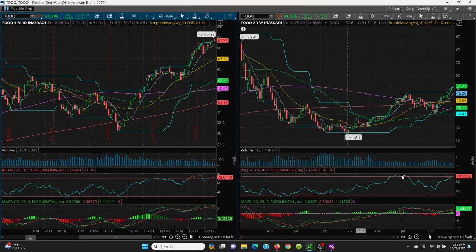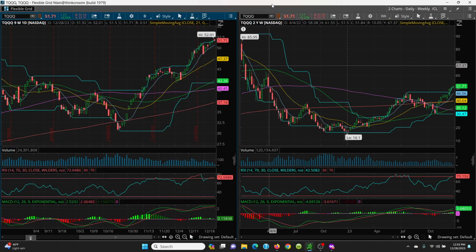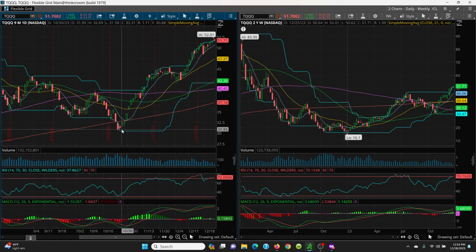Now you can really see it on the weekly chart, where we have a high here and then we have this. See this negative divergence. So always keep that in mind. This is the absolute nosebleed on the MACD and the RSI. So just be very, very careful of these. This is not the time to go into this long right now. Down here was the time to go into it as the seasonality played out.